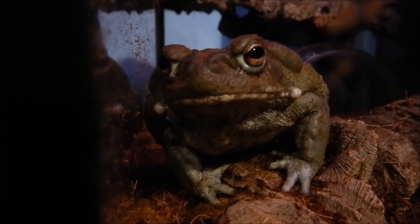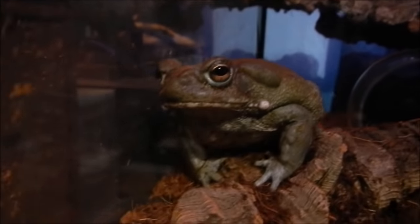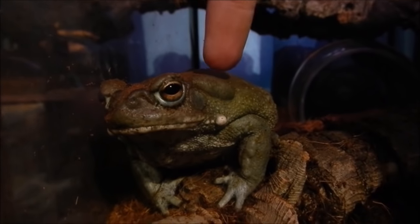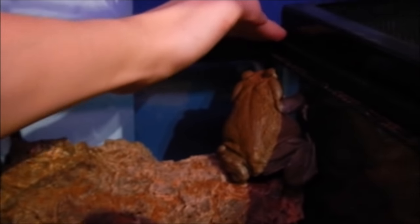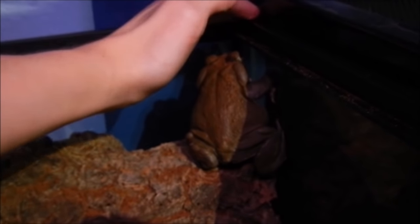But this, believe it or not, is actually the most dangerous animal in my collection. These guys produce a very potent toxin in those glands on his neck right there. Whoa. And those are called his parotid glands. And they're known in their range for actually killing animals like dogs that latch onto them. And then they will secrete the toxin when they feel pressure.